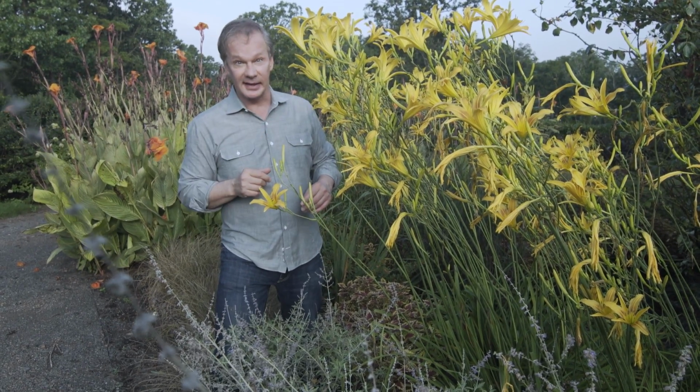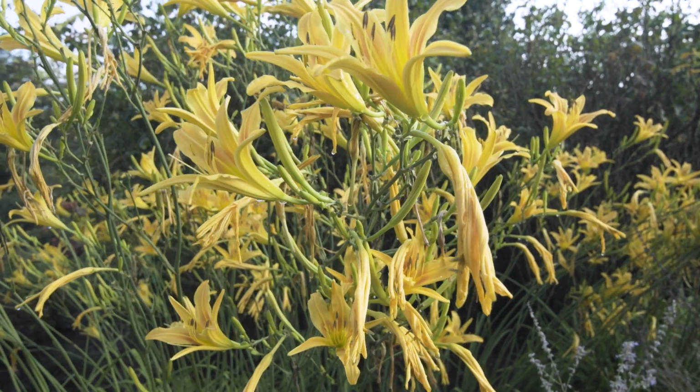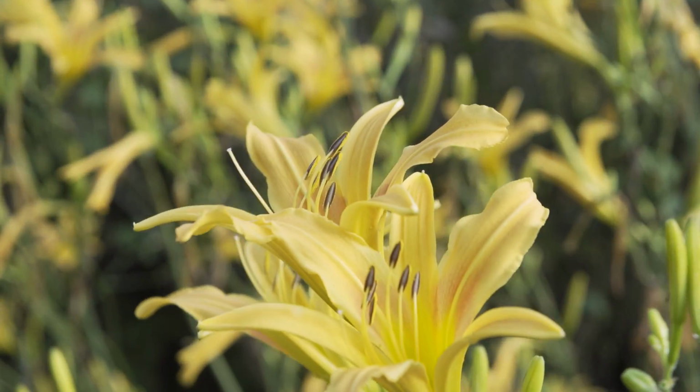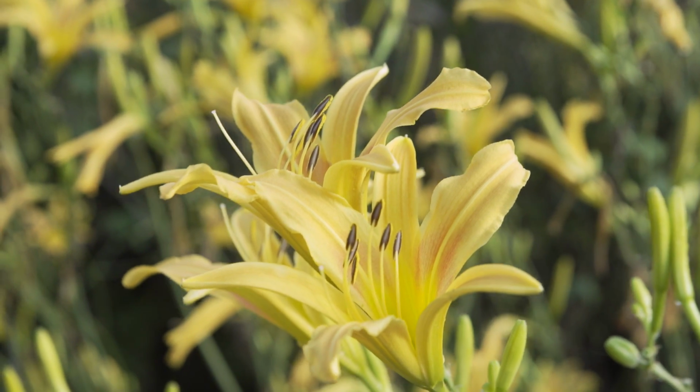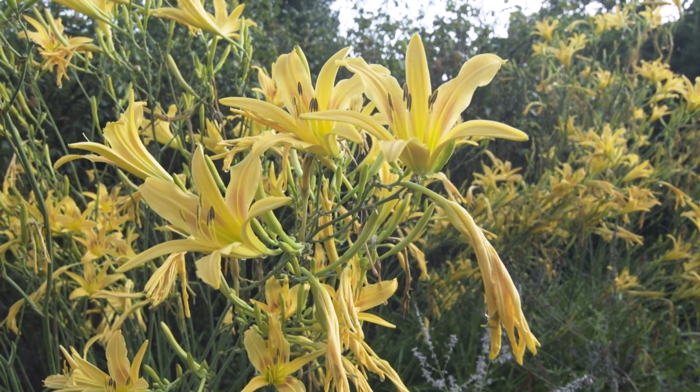Let's start with these daylilies. This is one of my favorites. Blooms really late. It's the latest one I have here at the farm. It's called Autumn Minaret, and the scapes can grow up to 6 feet and plus tall, making a striking display.